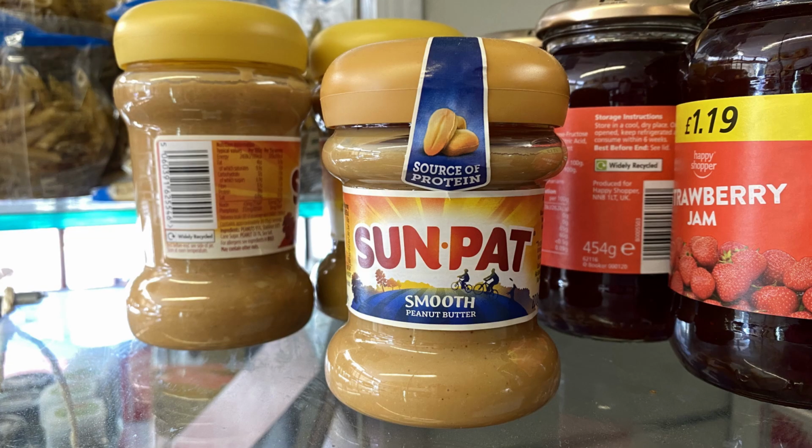Now for a public service announcement for any American viewers of this video. If you see this jar in Britain, do not buy it. If you want peanut butter whilst in Britain, get American peanut butter from a store like Costco or something. Do not fall prey to the illusion that this stuff is a good substitute. You'd be better off learning to love Marmite, or just having jam or marmalade instead.